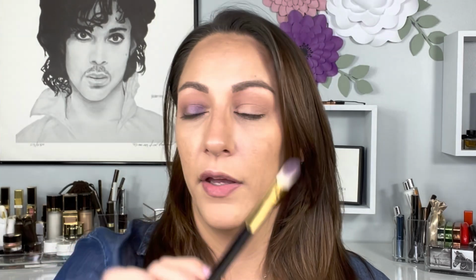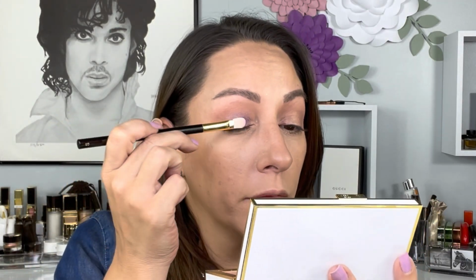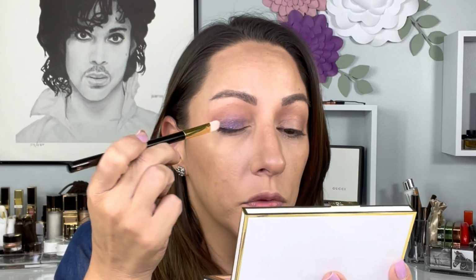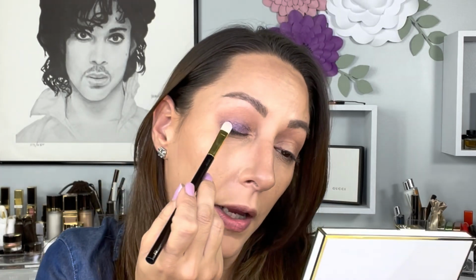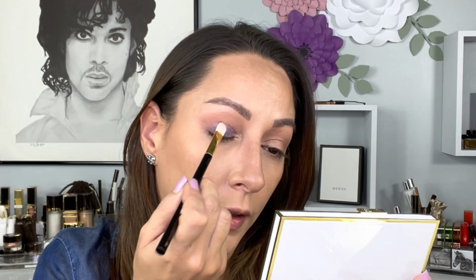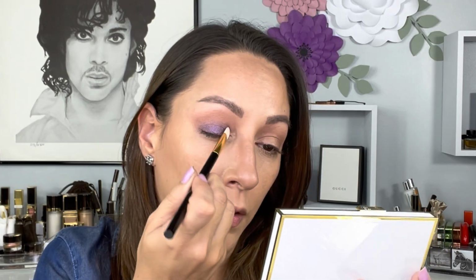I'm going to use my Tom Ford 03 for that purple. I love this brush. I've been using it for a little while now. And I know it said shadow or concealer, but I don't use it for concealer. I use it as a shadow brush, and for this purpose right here. I did wet the shadow with the Chantecaille Rose Water. I just wanted to amp it up. And I'm really liking this purple.